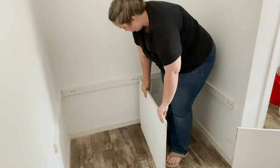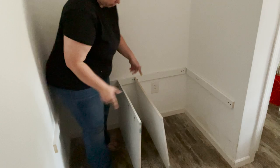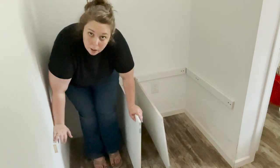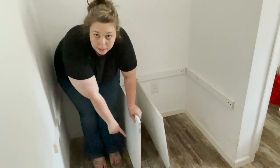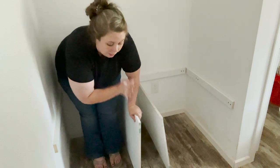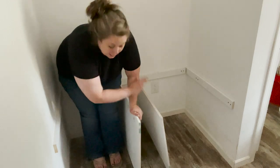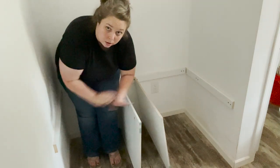We'll have to measure and square and all that. So if y'all didn't catch that, we're gonna put the shelf on top here and then we'll measure for level. We'll check for square to the floor, and then I will sink some brad nails in the top here to hold it in place. And then I will use the pocket screws to drill up into the shelf. And those are very sturdy. That will hold everything a-okay.